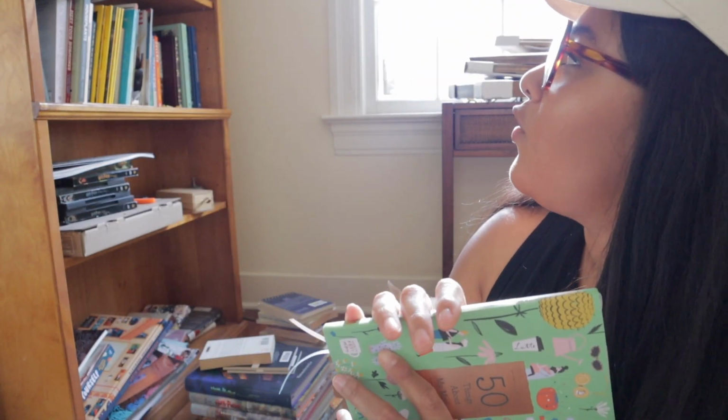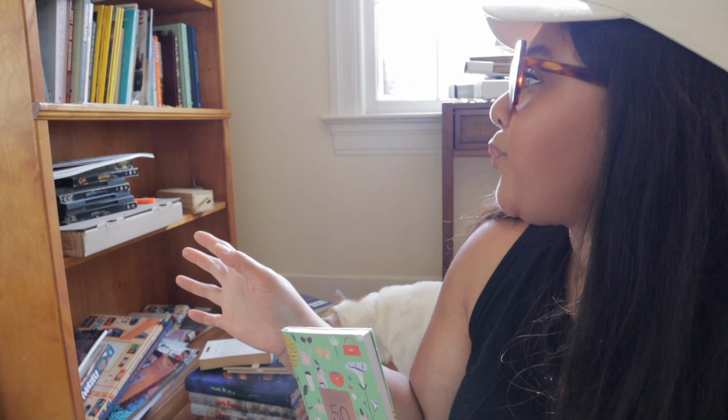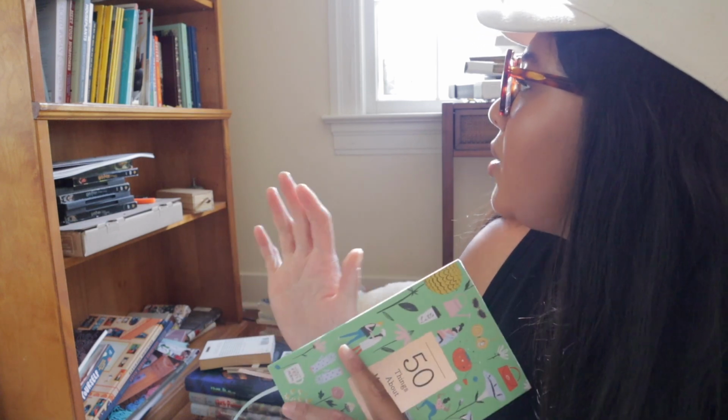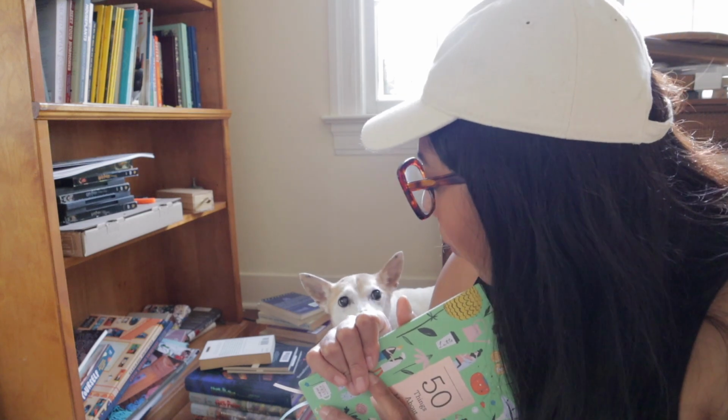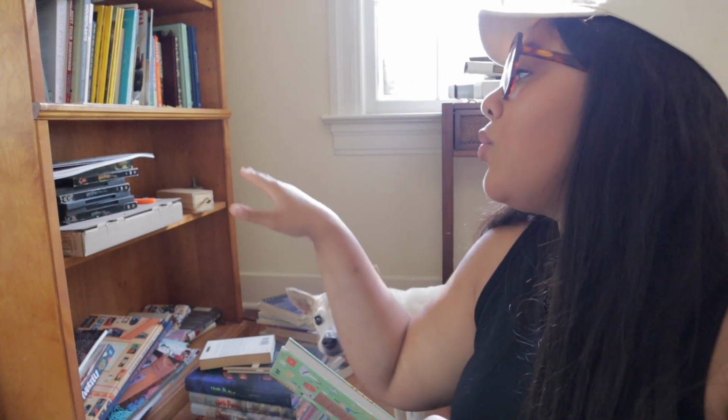So I'm going to figure out what I want to keep and what I don't want to keep. There's so much up here I haven't even read yet. There's Harry Potter VHS up here. What in the world?